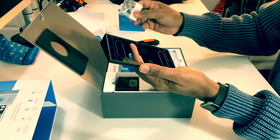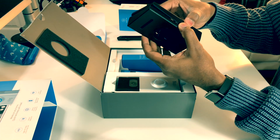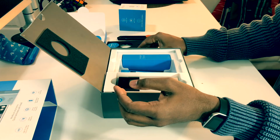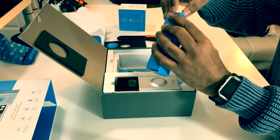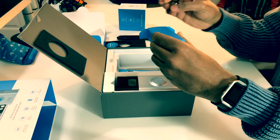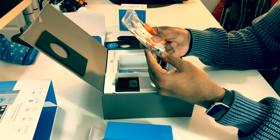Okay, they gave us the screw set. I'll have to check. And it has the installation tools. Okay. Yeah, this is the diode and everything.